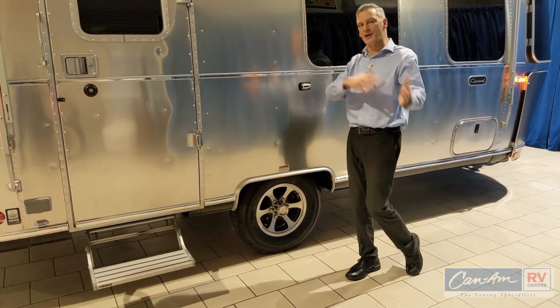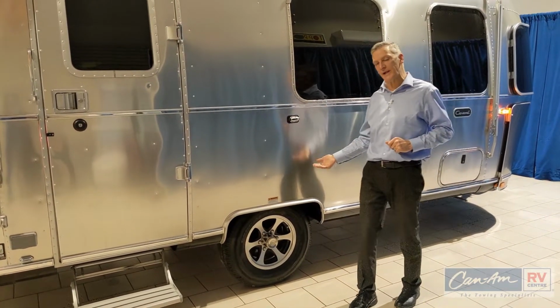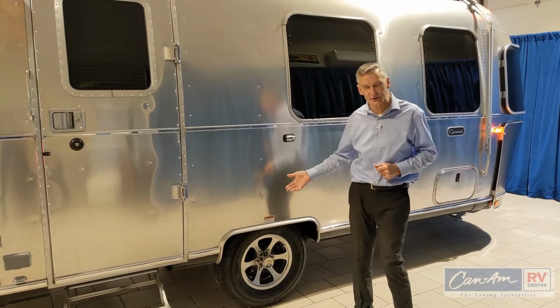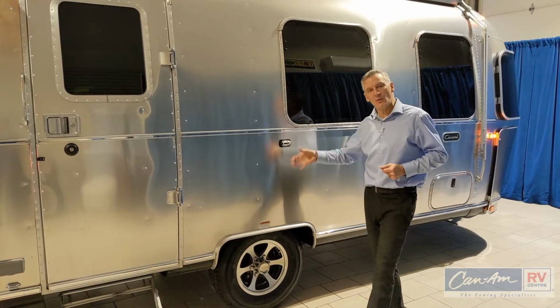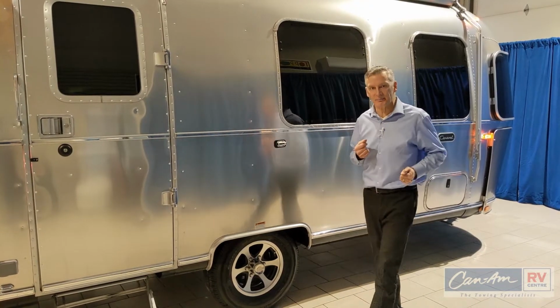So it's almost impossible to get these things in a tippy scenario, especially when you couple that with the independent suspension of a Torflex torsion axle. So that's a trailing arm style that runs on rubber, so very soft but very in control. And then they supplement that with some shock absorbers there as well. So again, very, very good balance there.